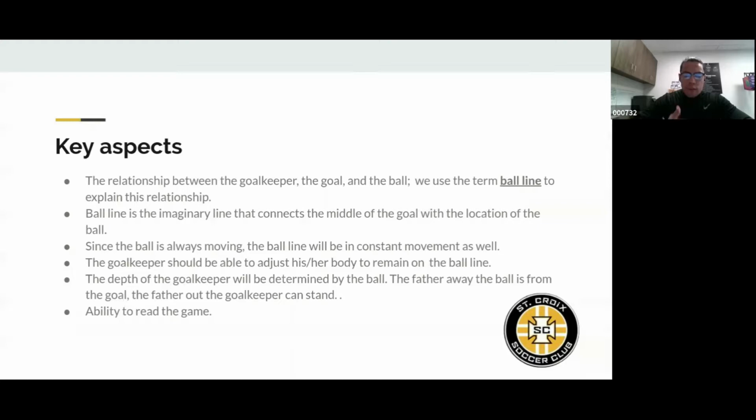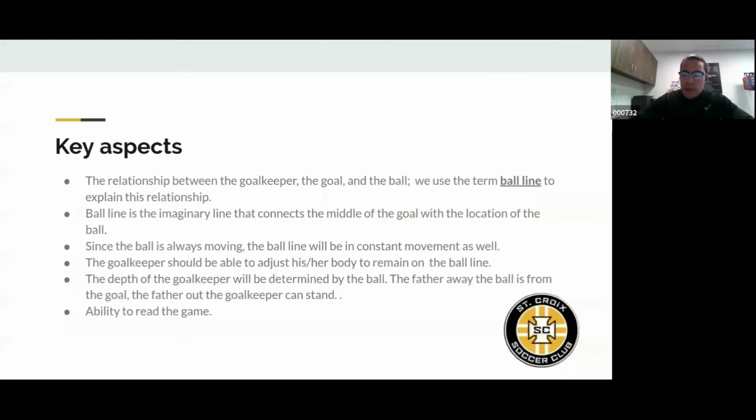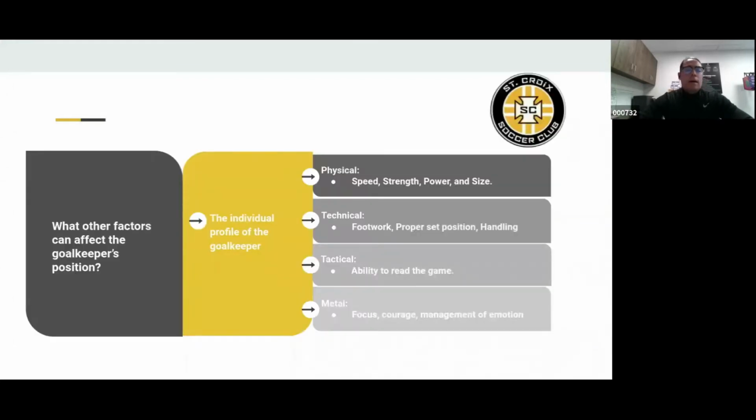Obviously, within the positioning aspect, we want to think about the depth of the goalkeeper. That is, how far out or how far in the goal I should be standing, and this is going to depend on our ability to read the game and where that ball is. Okay, so we're going to look at some graphs. Well, before we do, I actually want to touch on what other factors have a significant impact on your positioning as a goalkeeper.